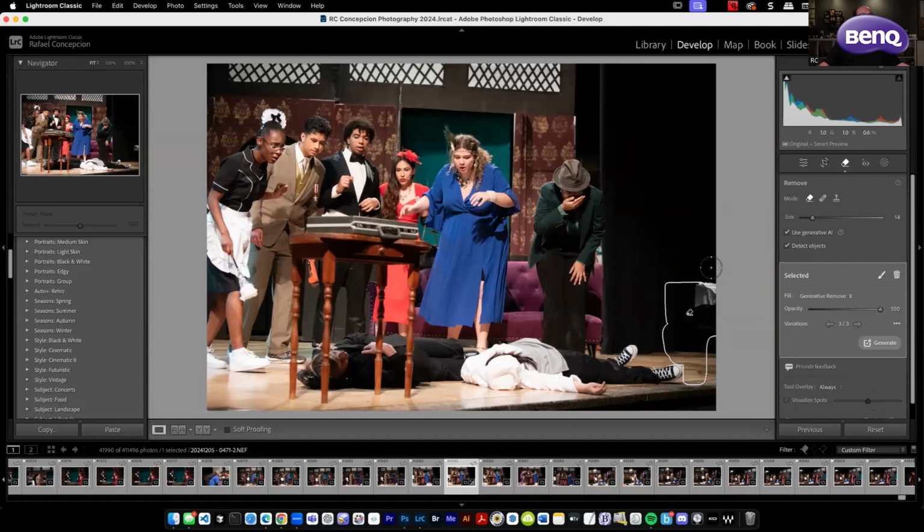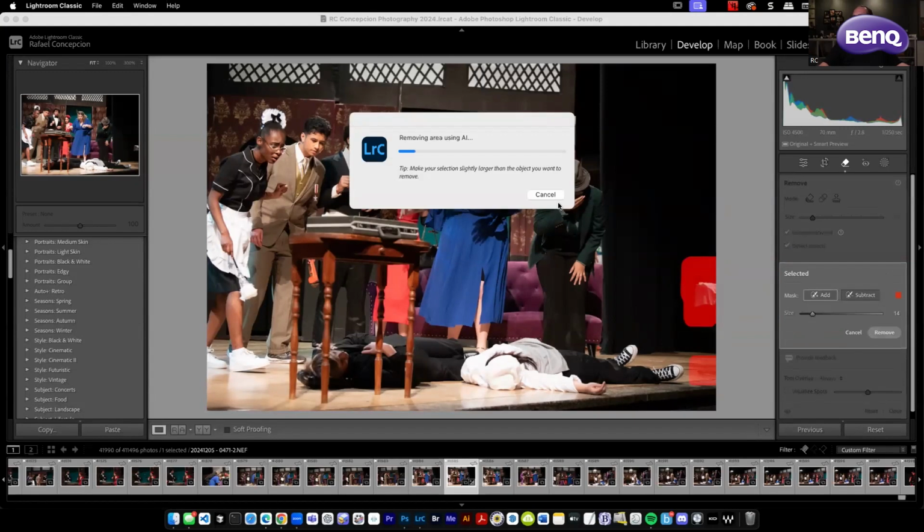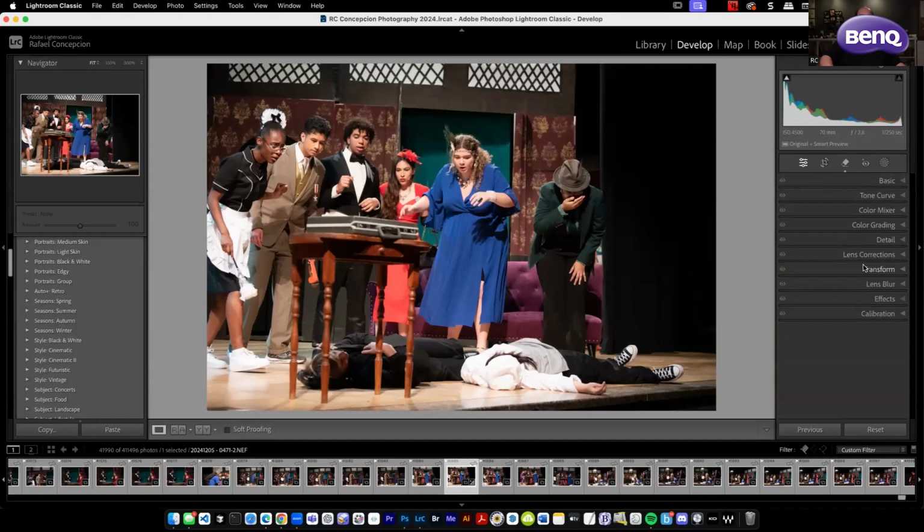Now, one of the other things that I usually do is I'll come back over here and just generate another selection. Once I've done that, click on remove. There's option 1, option 2, option 3. I'm going to go with option 3. Come back over here and we're good to go. So that I think makes it really neat.